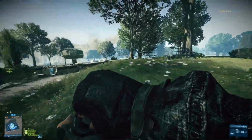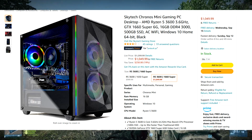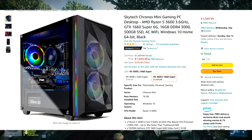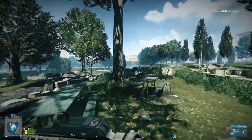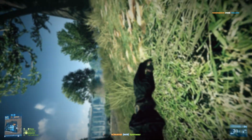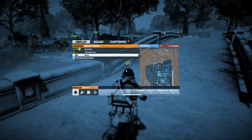Alright, moving on from that, now we're getting quite a bit higher end. If you still want to get a GTX 1660 Super, but you want to up it in some other areas, the SkyTech's Chronos Mini AMD Ryzen 5 3600, 3.6GHz, GTX 1660 Super, a 16GB DDR4 3000MHz configuration, and a 500GB SSD is $1,050. So that's 16GB of DDR4 memory, and that Ryzen 5 3600 is a pretty good upgrade over what you see in the other PC. So if you want to spend $150 more and get a better CPU as well as more RAM, and that additional 8GB of RAM does go a decent way, this isn't a bad option either if you have the couple of bucks to spare.